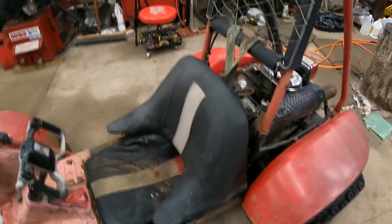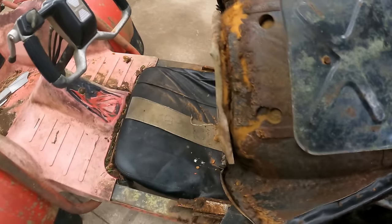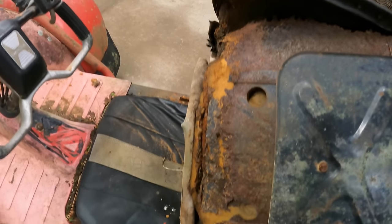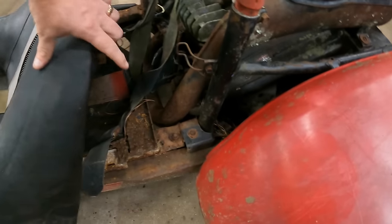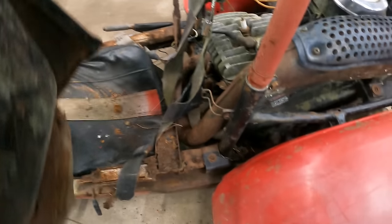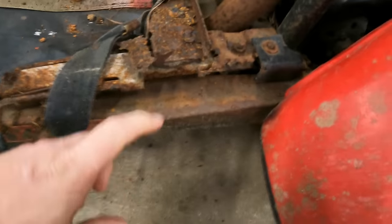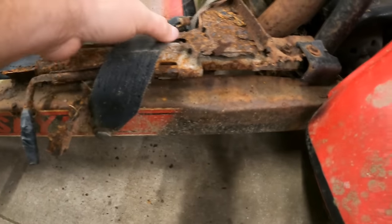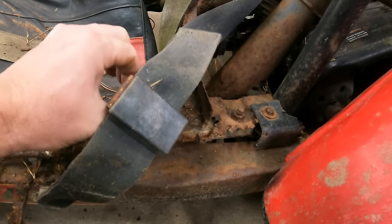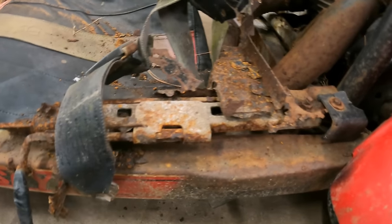What I did look for, and I knew this going in, is that anything that has a seat on it is going to be roached out. You can see the seat is completely shot. There's nothing left here. What you want to do on an Odyssey is look at the frame. You want to make sure the frame rails are of good metal, that they're not rotted out. So the first thing I did is get this seat out of the way, and this is all just garbage. I know some of y'all are cringing, but a couple of bolts and that will literally just fall off.